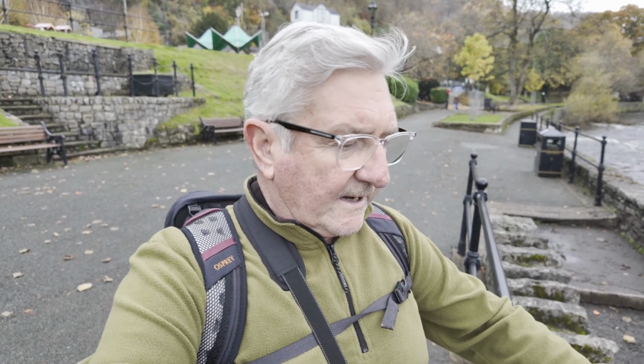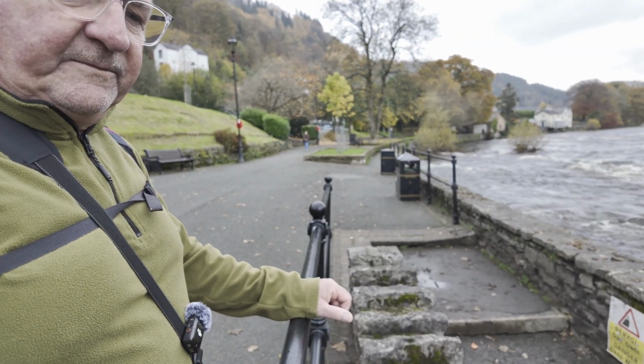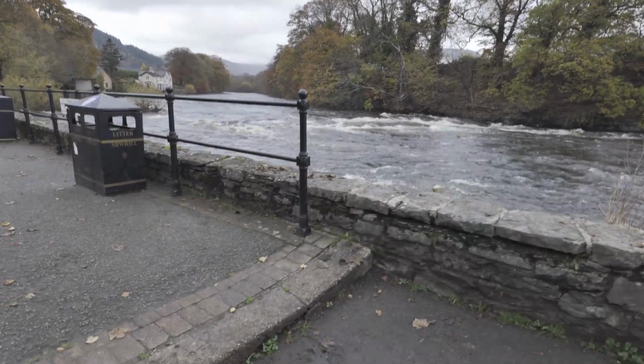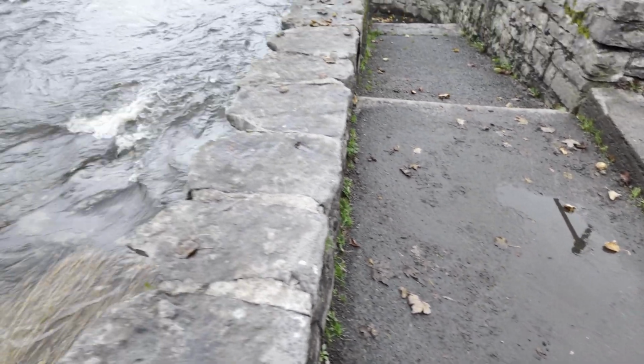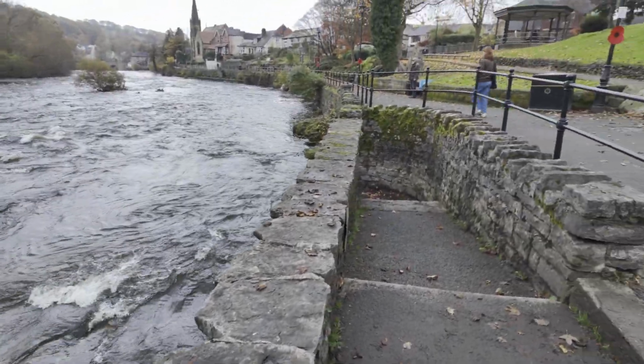Okay, so I was saying about how wide the river has been in the past when we've been down here. And I'm stood by the steps now. I'll show you these steps. We've been here when the water has been to the top of these steps. I'll show you how much lower it is today. Okay, so here's the top of the steps. We've been here when it's been lapping out here. And that's how low it is today. So practically almost up to the top of this wall.